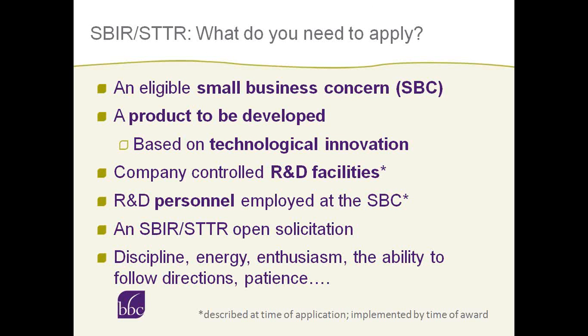What do you need to apply? Well, you have to have an eligible small business concern. SBC is some terminology used in the SBIR program. You can form one. You can find one to work with, but there has to be one to apply. You have to be doing product development. You can't just be doing translational research. It has to be based on technological innovation, distinguished from innovation alone. It's not just innovation. It's innovation based on really risky technology. So high risk, long-term needs for scientific development are good ways to think about technological innovation.